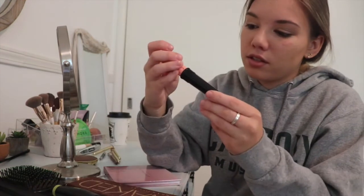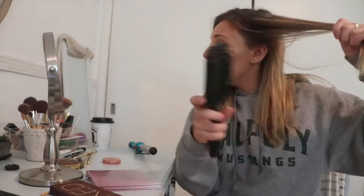I have this Benefit Roller Lash. I really like this. So I'm gonna put some of that on. Crusty lips ain't cute, that's for damn sure. Alright, so I'm gonna wand my hair.